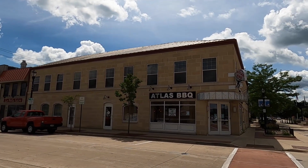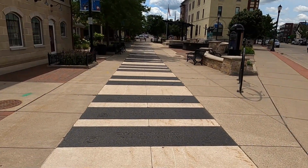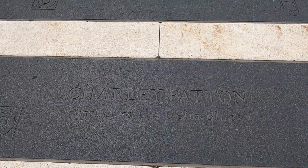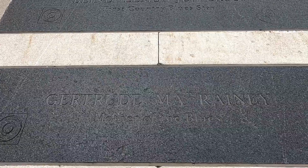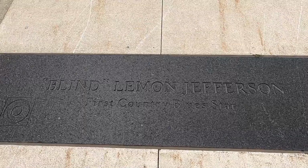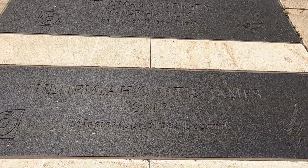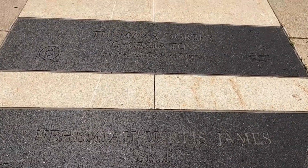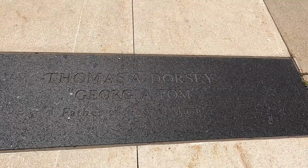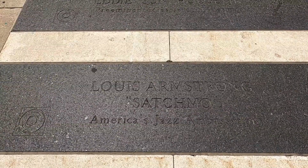We are going to be entering Paramount Plaza. This is dedicated to Paramount Records that used to exist here in Grafton in the 20s and 30s. So you got a whole bunch of names here. You got Gertrude Ma Rainey, Blind Lemon Jefferson, First Country Blues Star, Nehemiah Curtis James, they called him Skip, Mississippi Blues legend, Thomas Dorsey, Georgetown, father of gospel music. Oh, here we go, Satchmo, Louis Armstrong, America's Jazz Ambassador.